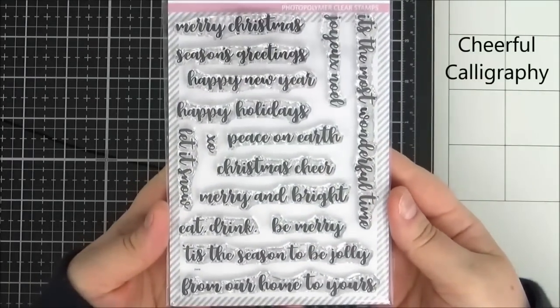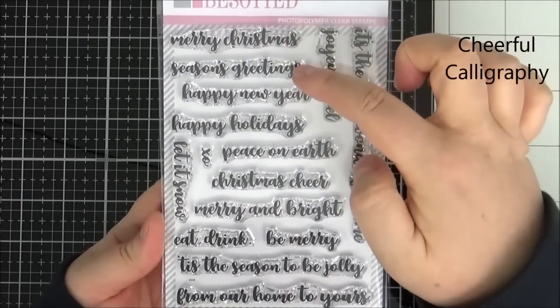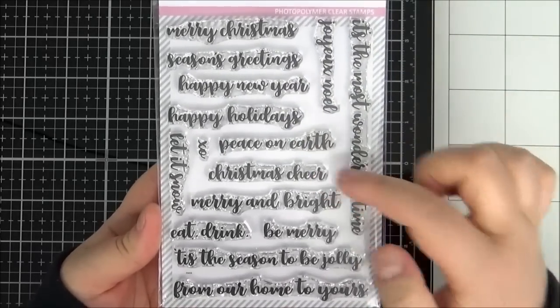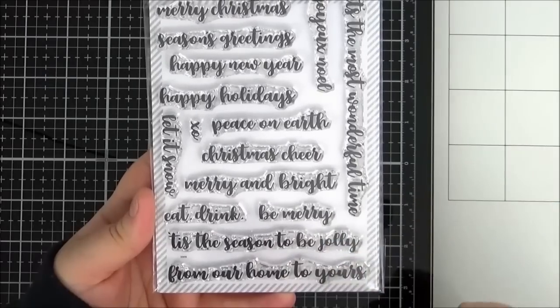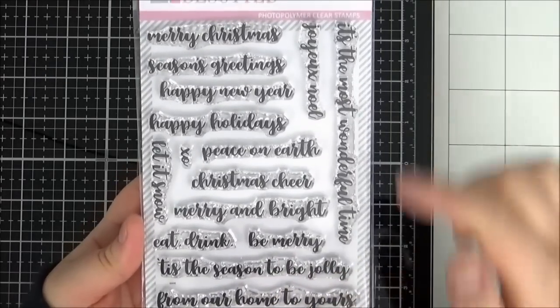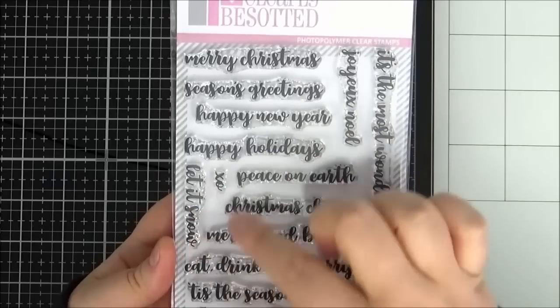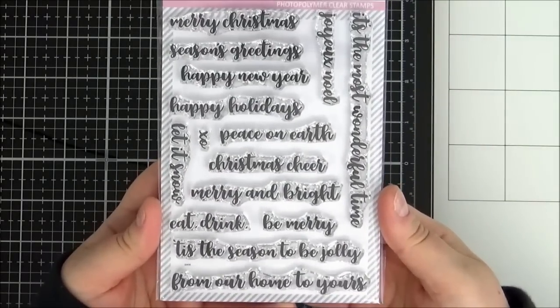The only larger set this month is the Cheerful Calligraphy. So this is a Christmas sentiment set. So you've got the sentiments here: Merry Christmas, Season's Greetings, Happy New Year, Happy Holidays, Peace on Earth, Christmas Cheer, Merry and Bright, Eat, Drink, Be Merry, 'Tis the Season to be Jolly, From Our Home to Yours, It's the Most Wonderful Time, Joyous Noel, Let It Snow, and you've got the EXO there as well. Really nice set to coordinate with any Christmas sets.